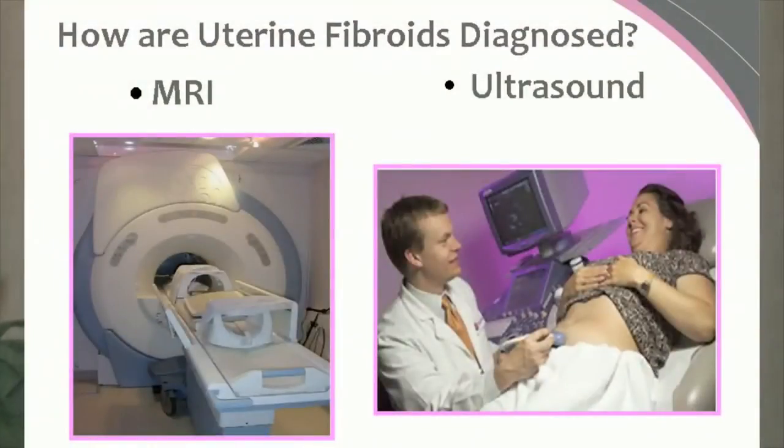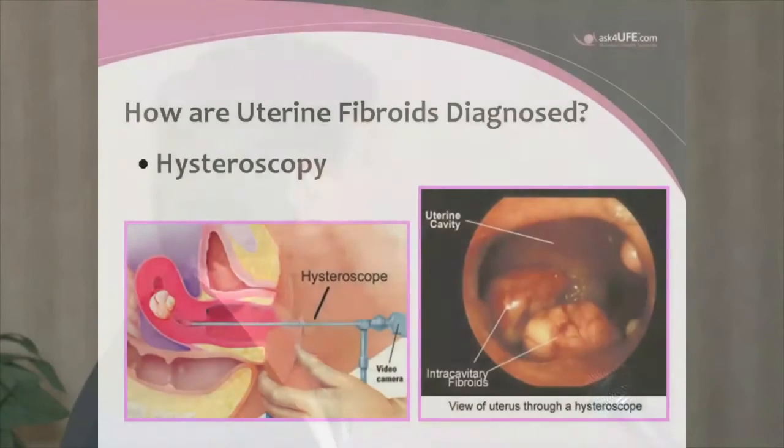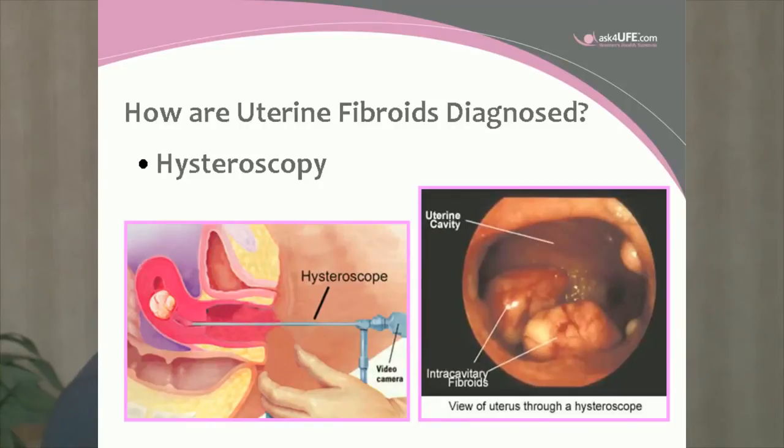So this is a picture of an MRI unit and an ultrasound. And these are images from an MRI and an ultrasound. And this big black mass right here, this is the fibroid. This is the normal uterus, the endometrial lining. And these are some smaller fibroids. But this one is the one causing most of the symptoms. And in this ultrasound, this big hypoechoic mass right here is a fibroid. They can also be diagnosed using hysteroscopy, which is where the gynecologist will put a scope into the cervix, through the vagina, and you can actually directly visualize the fibroids.